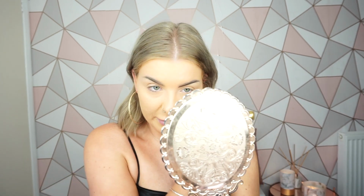I do prefer it with the brush side. It just looks a little bit smoother, and my pores aren't exaggerated, which is really weird. But this side looks a little bit drier. I don't know. But this is matte, you guys. This is matte. This is something else.